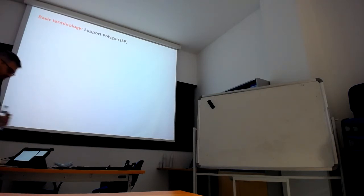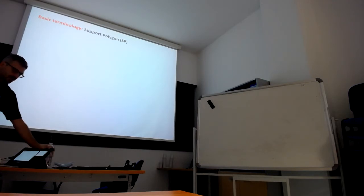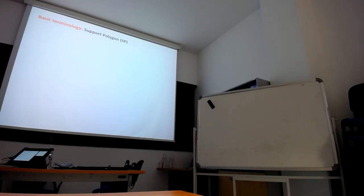So I will give you some basic terminology we use here in the legged robotics community, and one is the support polygon. The support polygon is considered the convex hull of the contact points. So if you have a humanoid walking and the humanoid is standing on one foot only, the support polygon is the area of the foot itself, and whenever it starts to touch down and goes into a double stance situation, the support polygon becomes the convex hull of the two feet.